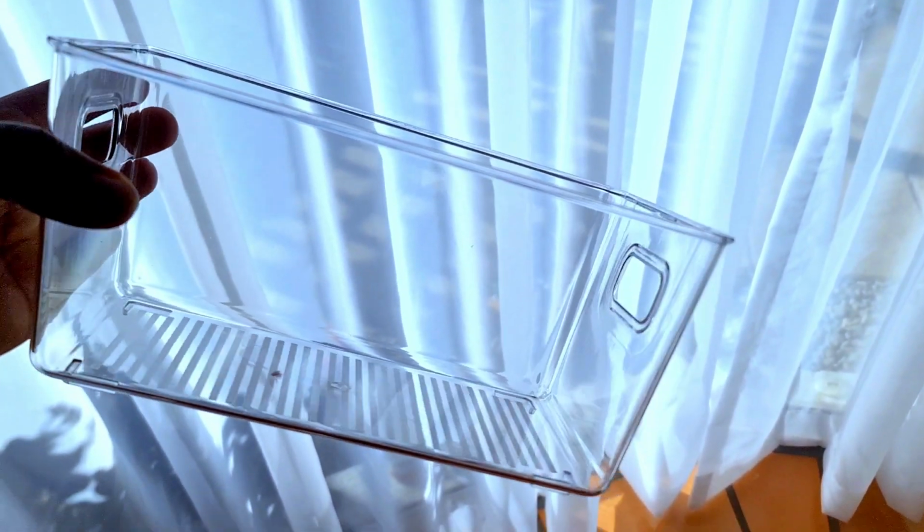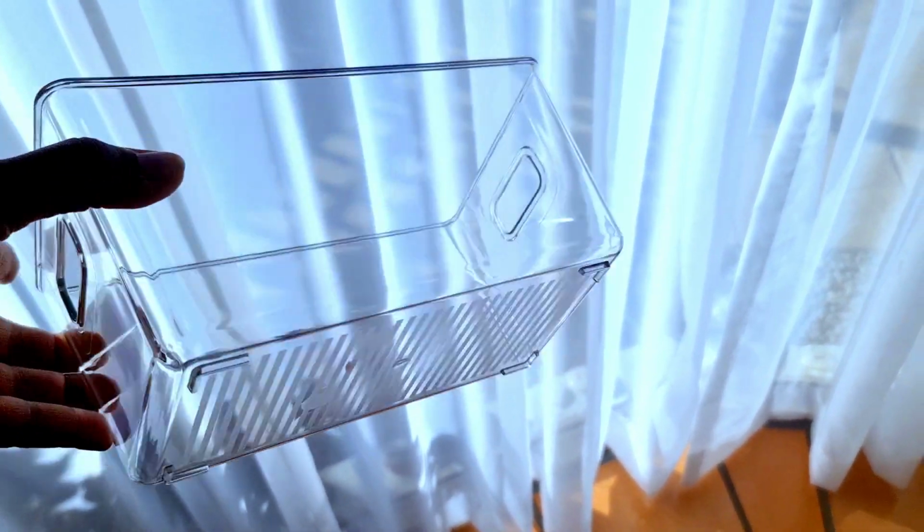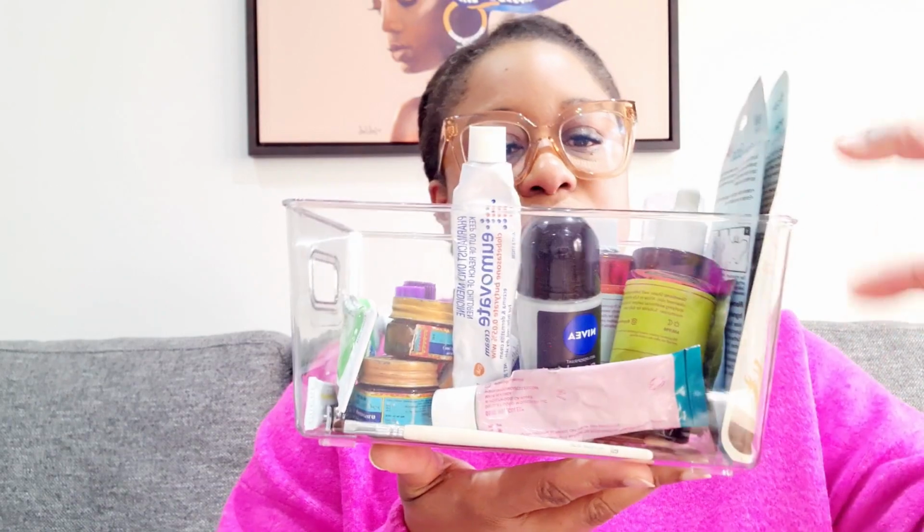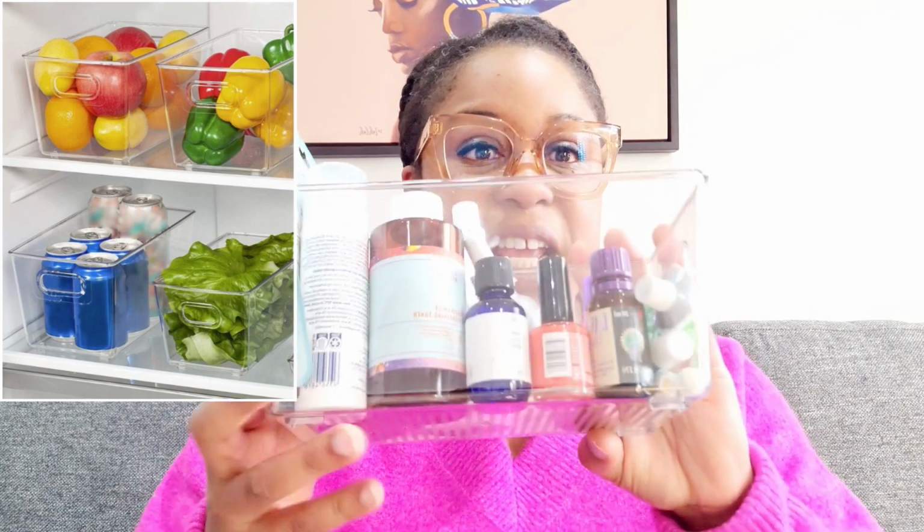Now this one is a storage container. So I bought 3 of these, and this holds all of my skincare products inside. And there was one like this, which is a lot deeper. And when I purchased it and had a look on Shein, this is actually one that you use in a fridge. I was like, oh, interesting. I thought, oh, it's deep enough and it's clear.